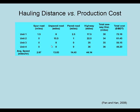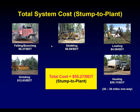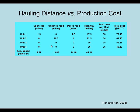So anyway, that gives you an idea about the cost we got. Now I want to make my point about the problem with transportation, the challenge of the high cost of transportation. In this study, you see the 4 units, 1, 2, 3, 4, and you look at the average speed at the bottom here. And in the very right-hand column, you're looking at total cost. Now, if you compare unit 1 and unit 4, the distance for unit 4 is higher, more than unit 1. However, total cost at this one is lower than this one.